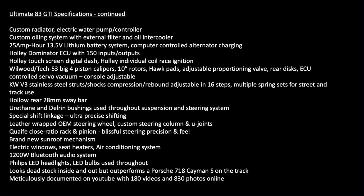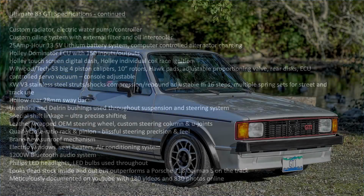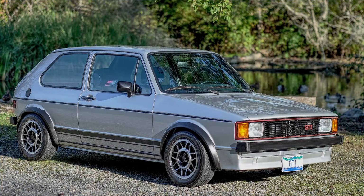There's electric windows and electric seat heaters and an electric air conditioning system, and then a fantastic audio system. And at night you're running with LED headlights and LED bulbs used throughout the car, in fact. And so it's awesome. There's lots of videos and lots of photos online. So you can see from these pictures I'm going to show you here, the car is really clean.